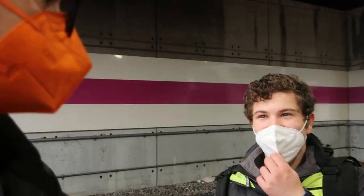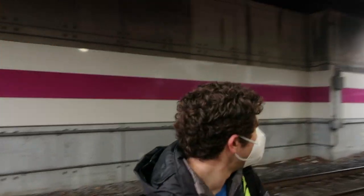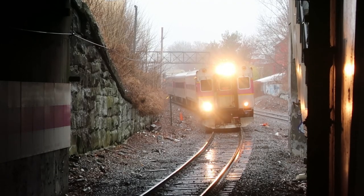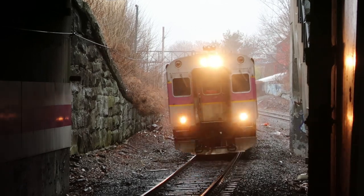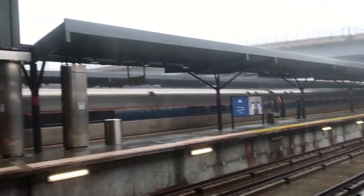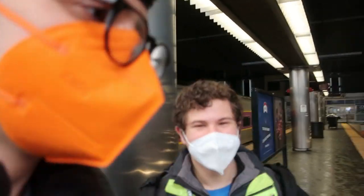Also, awful weather. Yeah, the weather's terrible today. It's just going to get worse. Jeremy, first impressions on the Porter Square station platform? It is like flooding from above. It's seriously pouring. This is miserable. We're going to be outside all day.